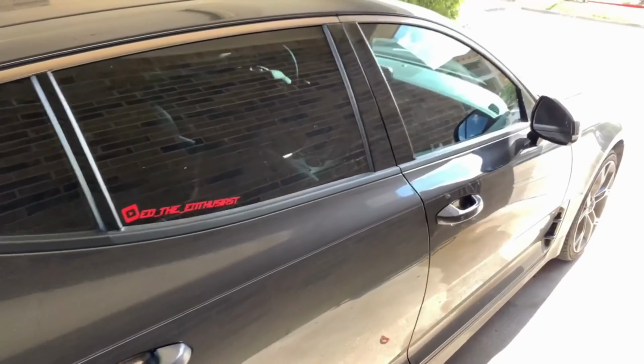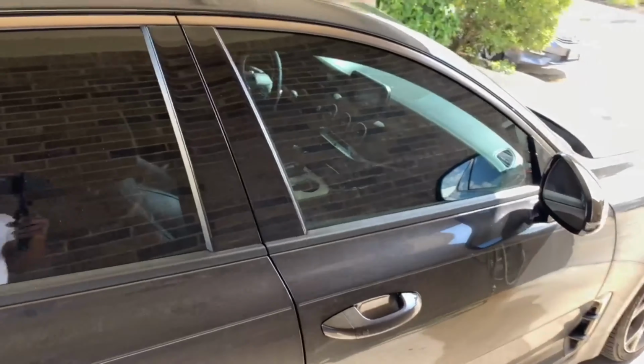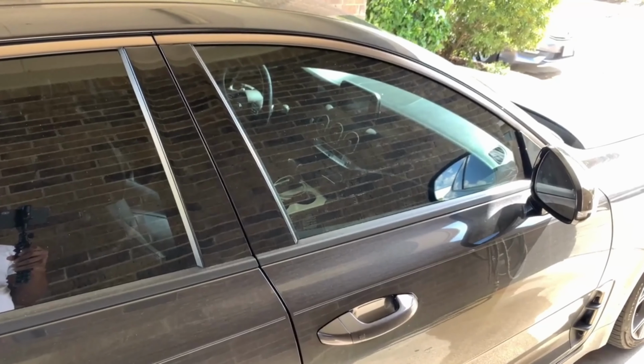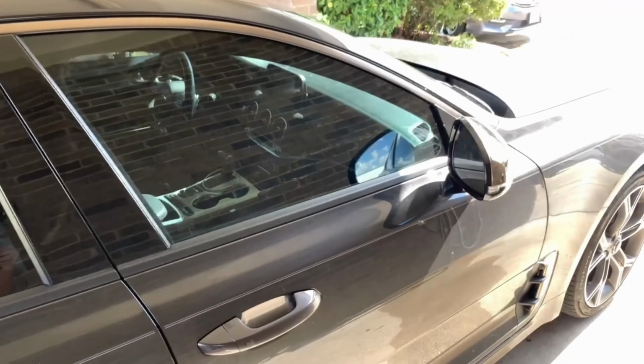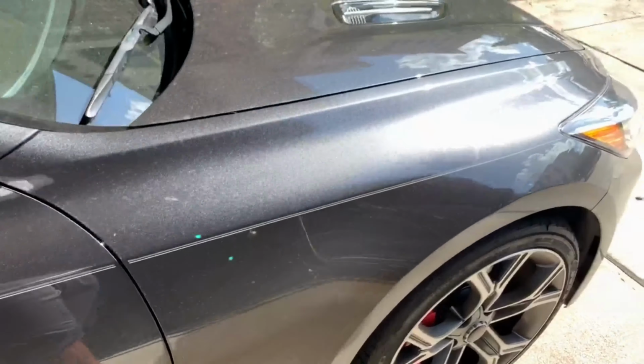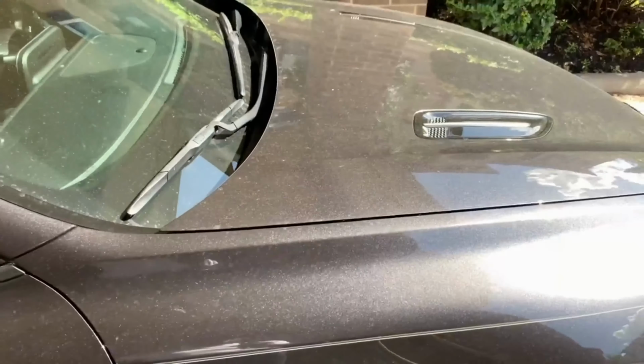Then after that, I'm gonna do some sound clips of the engine intakes. I'm gonna do some revs, and I'm also gonna do a little drive so you can hear how it sounds.